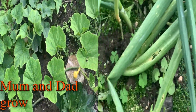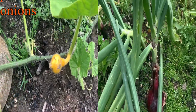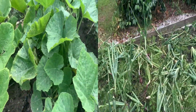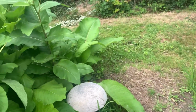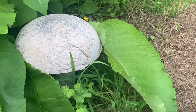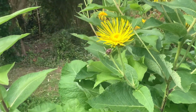You can see the things that they have grown. Are there pumpkins? They are growing. And you can see them starting to shoot up. So these are pumpkins. And this is an incredible mushroom that has been handmade by my boyfriend's dad. And these look like sunflowers, I believe.